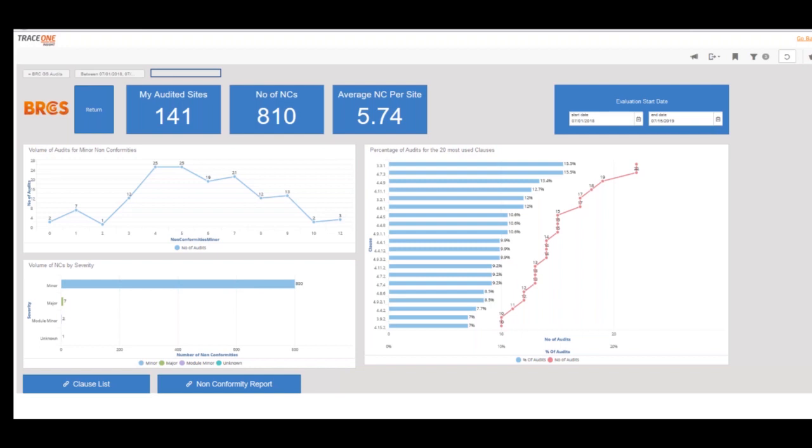Next, we're going to look at my findings. This is a snapshot of all of the findings that occurred at the 141 facilities that this company has certified. In total, there were 810 findings, which could have compromised the product safety or quality. That averages out to just under 6 findings per site. On the right side of the screen, all of the findings are categorized, and you can see which ones are most frequently occurring in the facilities.